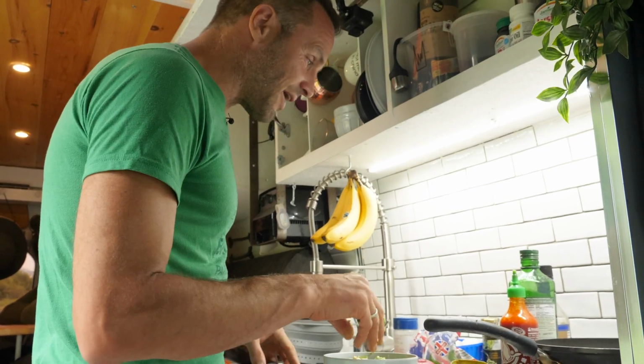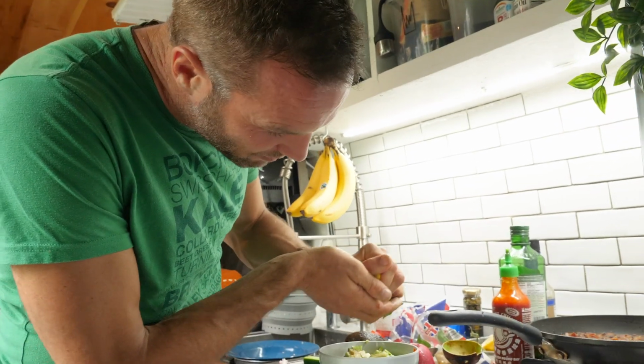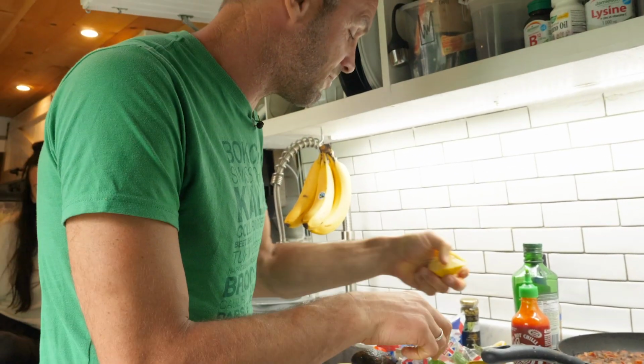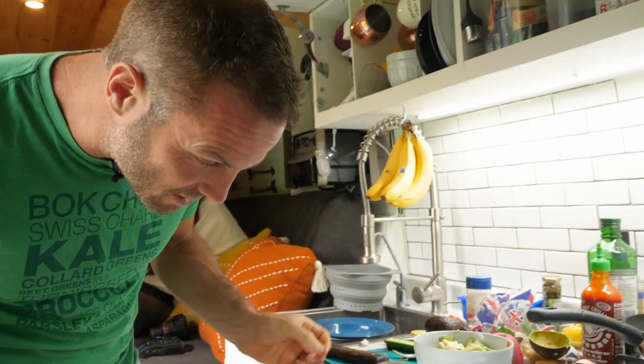So okay, to make an avocado fat a lot more desirable, get lemon in it. The acid, one, will stop it browning, and two, it'll help cut through that fat and make it a lot more desirable. Let's get a good bit of salt in there.